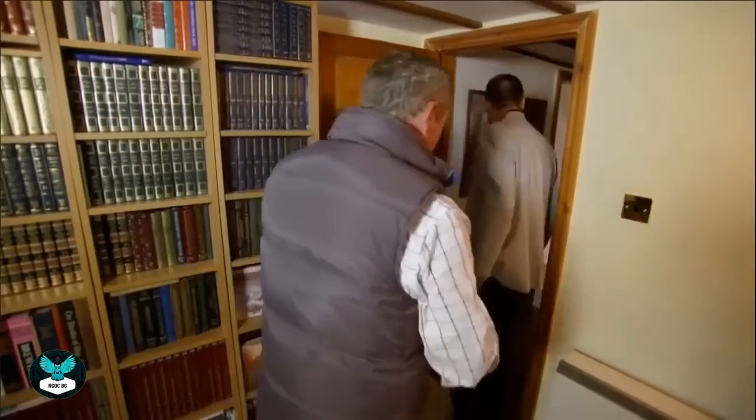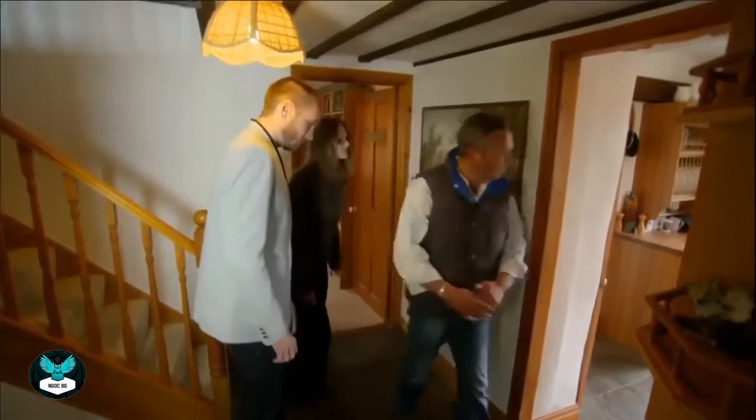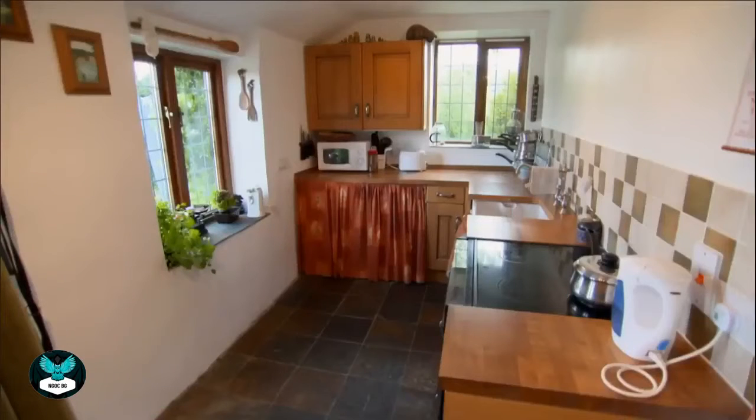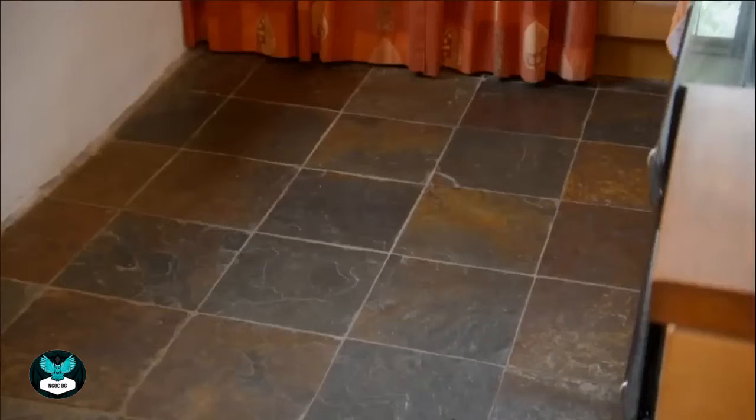Okay. Well, let's see what you think of the kitchen. Go on, after you. This is it. I guess you'd call it something of a galley kitchen. But it is light. It is lighter in here. I like the worktops. The worktops are lovely. The sink as well. Nice stone floor.